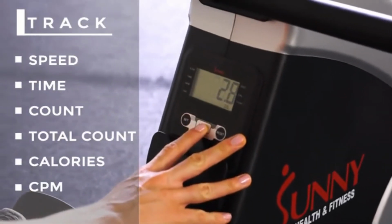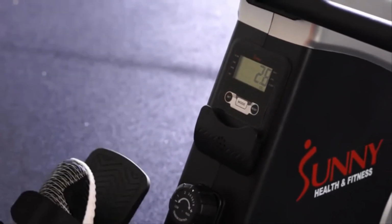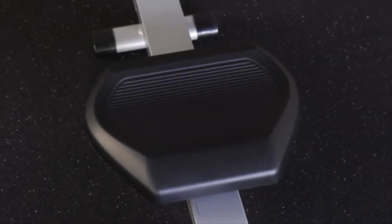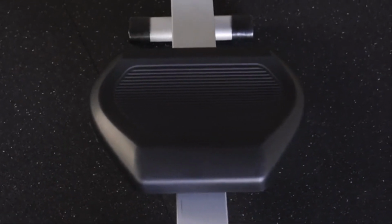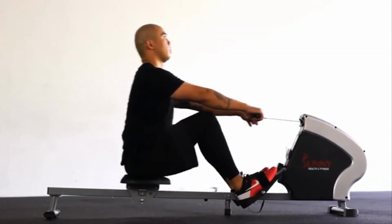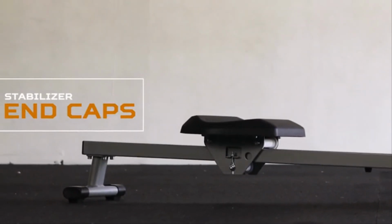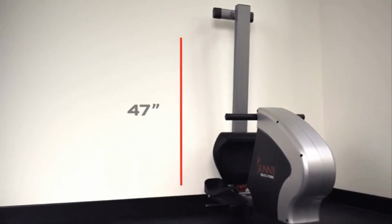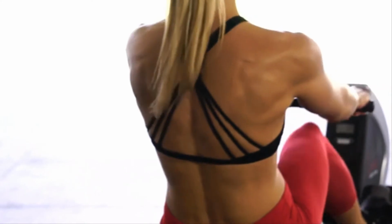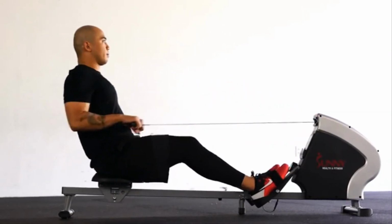Progress is key to keeping you motivated. Check out all your fitness stats on the easy-to-read digital monitor. Large padded seat glides across the 33-inch steel slide rail, creating an incredibly smooth and silent ride. Rubber end caps adjust to floor for stability while protecting possible scratches to floors. Folding capability makes storage simple and convenient. Achieve an incredible low-impact cardiovascular exercise routine with the SPM.